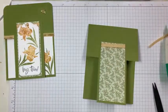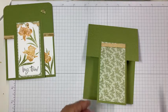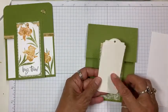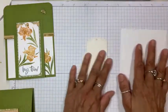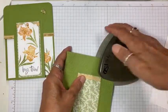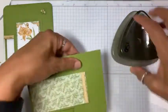All right, so now we're going to go to the tag again, and I have some 3D items I'm going to show you after I finish this card that I just love. Again, we're going to use the shimmery white cardstock to stamp on, and this is for the inside of the card. And before I go much further, I am going to take my corner rounder, which I know my customers have, and I am going to round just the top part of this card. I'm not going to do the bottom.